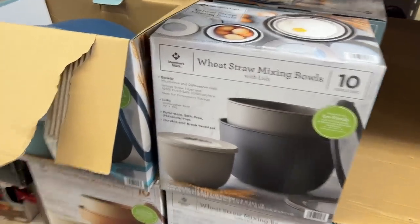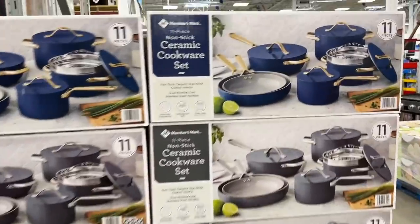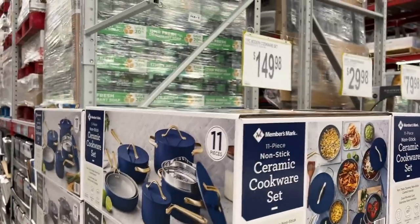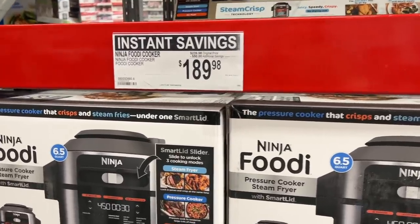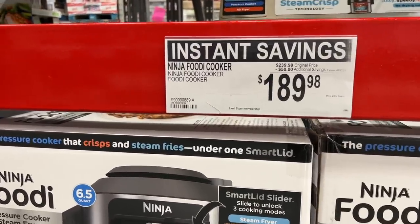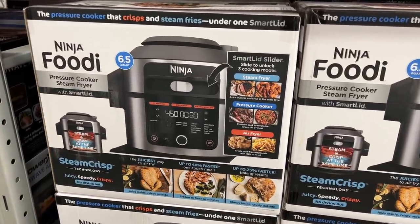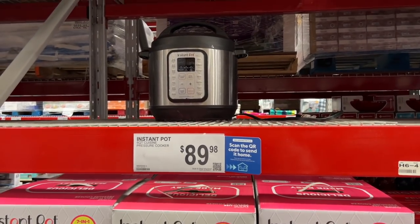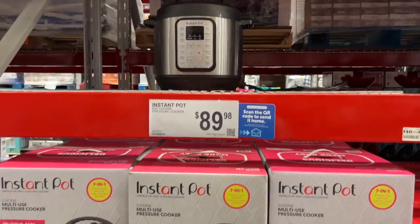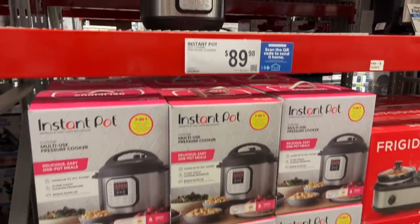Cute mixing bowls with lids. Those are nice. I am loving that blue color. Those are cute. $50 off right now. Ninja foodie cooker. That looks super nice. That's what I need to get, the bigger Instapot. Ours is so tiny. This one is huge. Only $90.